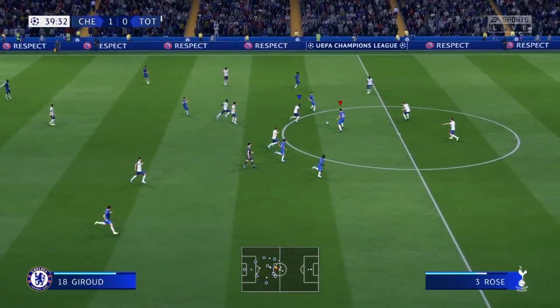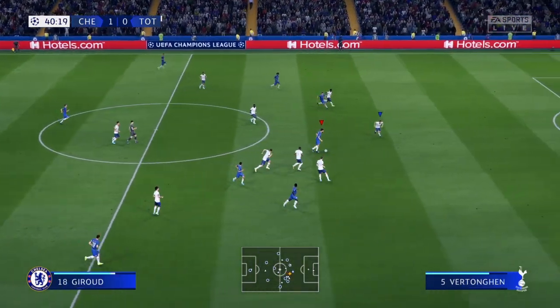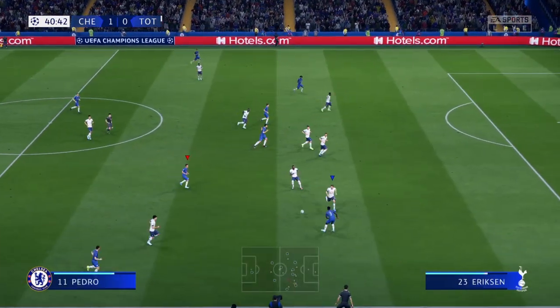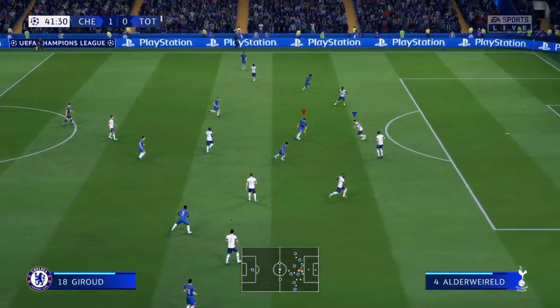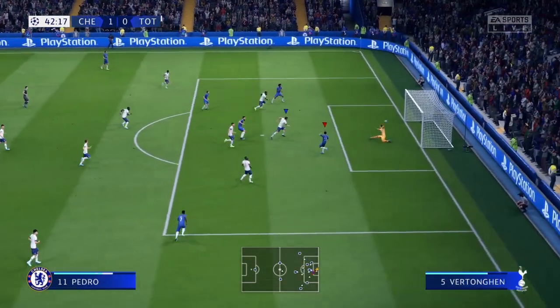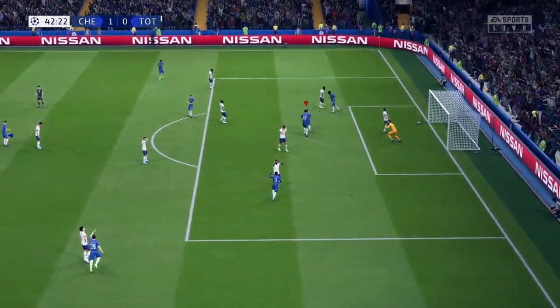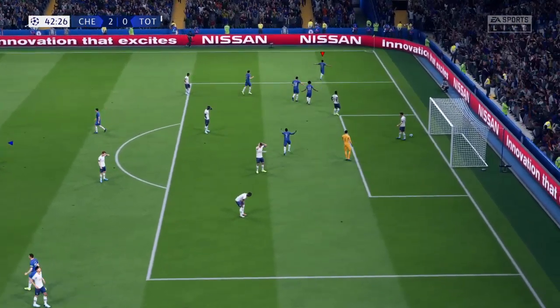It's with Giroud. Can they hit on the break? Now the counter chance was there, but no more. This is Pedro. Jorginho. Giroud. And Pedro again. Useful looking ball. And it's gone in here. Just what Chelsea fans wanted to see. Their lead extended to 2 goals.